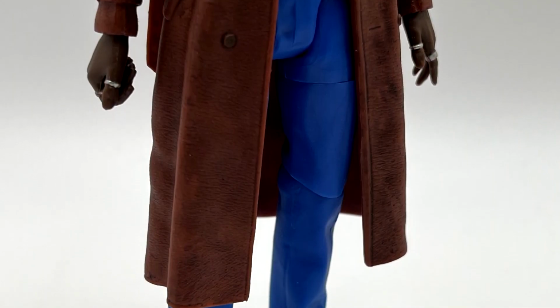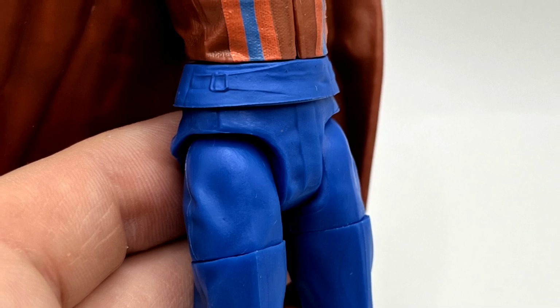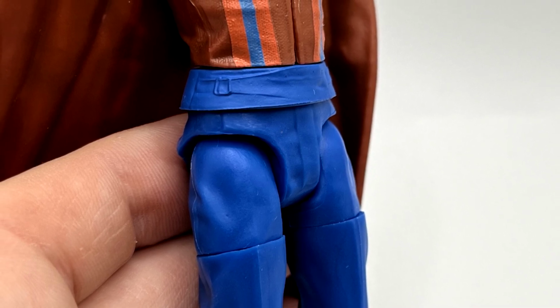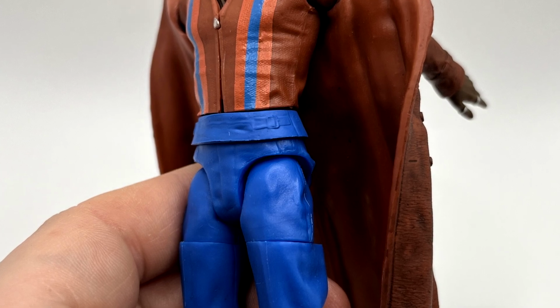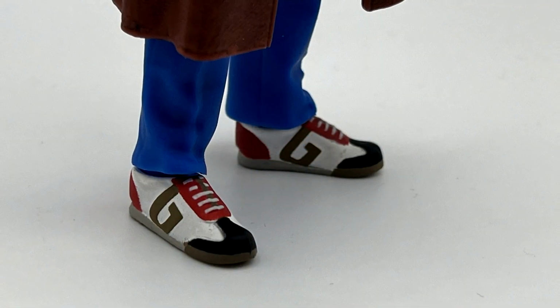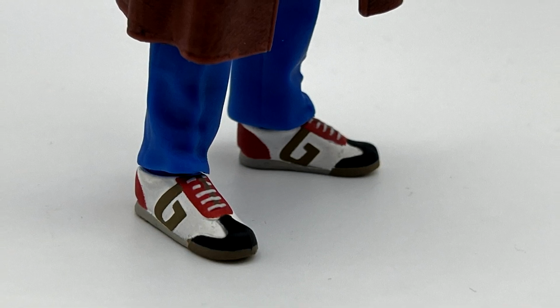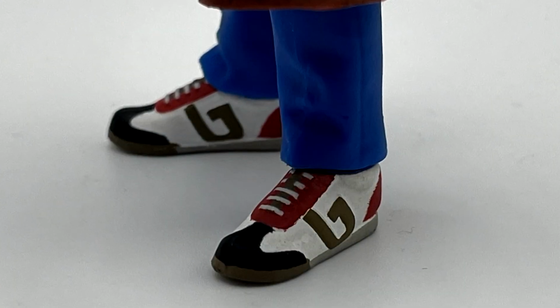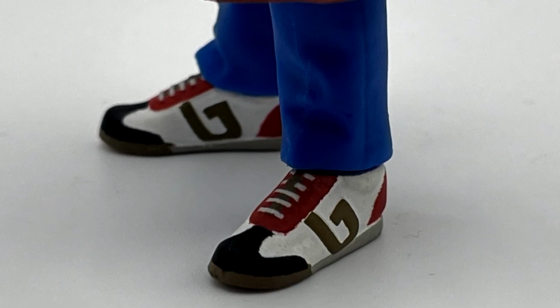Moving on to the trousers, they have been moulded in a brighter blue plastic, and like the rest of the figure, it has the details of the creases, the linings, as well as the buckle around his waist section. And at the bottom of the figure, you can see his Grenson Sneakers 51s. They are a perfect representation of how they look in the show, with all of the different colours, the detailings and the brown soles. I would love to own a pair of these in real life.